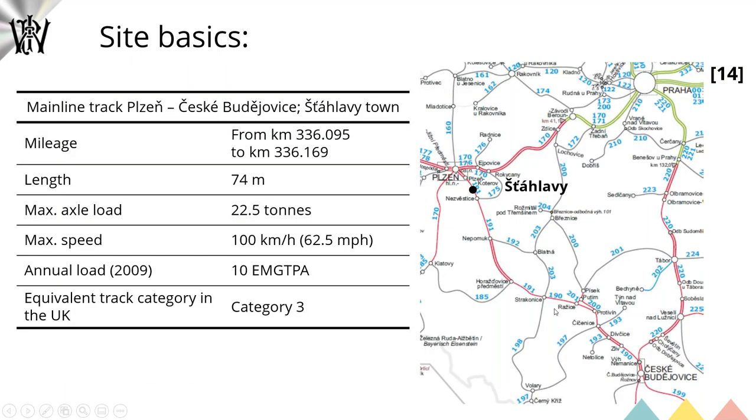And here you can see it on a railway map. There is a railway line between Plzeň and České Budějovice, and then the little town of Šťáhlavy is represented by the black dot close to the city of Plzeň. You will know České Budějovice because it's internationally known as Budweiser, and that's where Budweiser Budvar is from. And I mean the original Budweiser Budvar, not the cheat from USA, right? And you will also know the city of Plzeň, because Plzeň is internationally known as Pilsen, and that's where Pilsner Urquell is from. So two world famous lagers, and the railway line between the two, with a little town of Šťáhlavy.